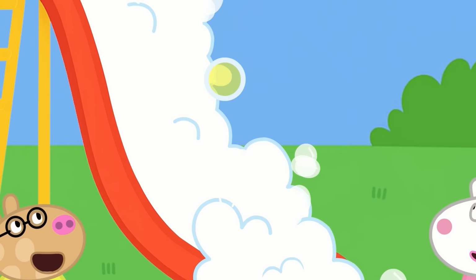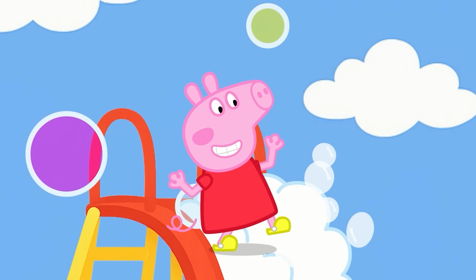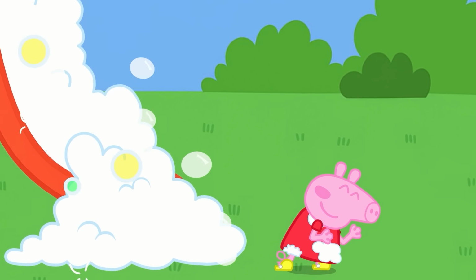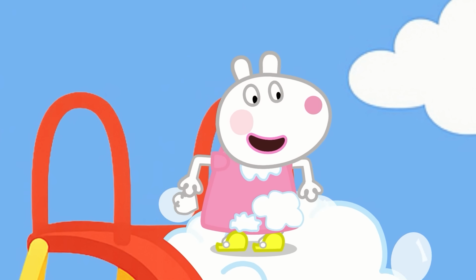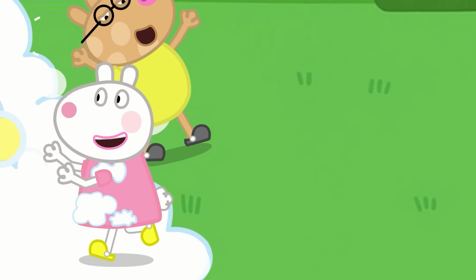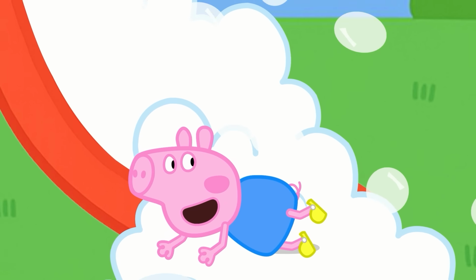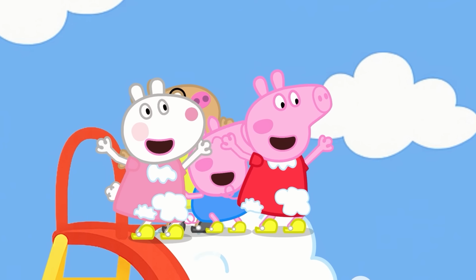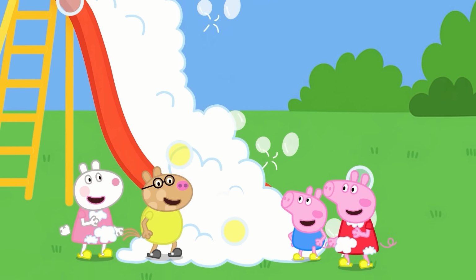Second. They're covering the slide. Wow! Here goes Peppa. Whee! And now it's Susie's turn. Whoosh! Whoa! Pedro Pony is going super fast. Uh-oh. Looks like George might need a little push. On 2, 3. This is the bubbliest slide in the whole world.